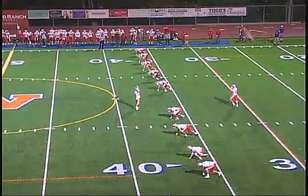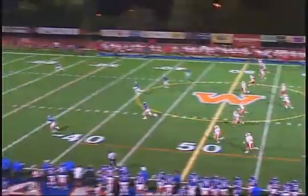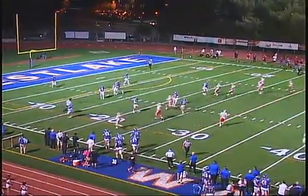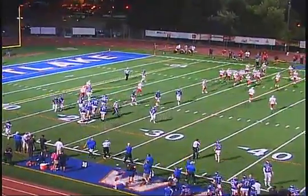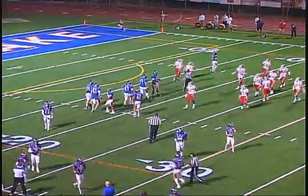Okay, here comes the kickoff. And it's high and deep and looks like it's going to go into the end zone. Lugo's kick goes into the end zone for a touchback. Westlake takes over 1st and 10 from their own 20 to start the second half. Okay, so Westlake's going to take over here.